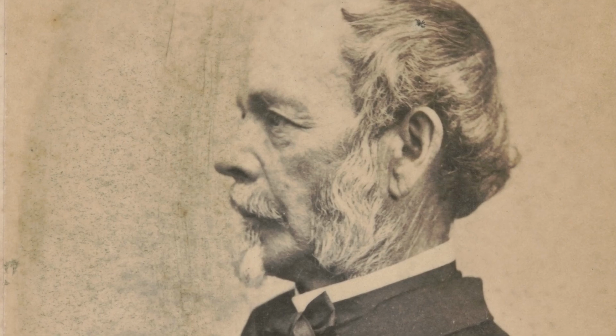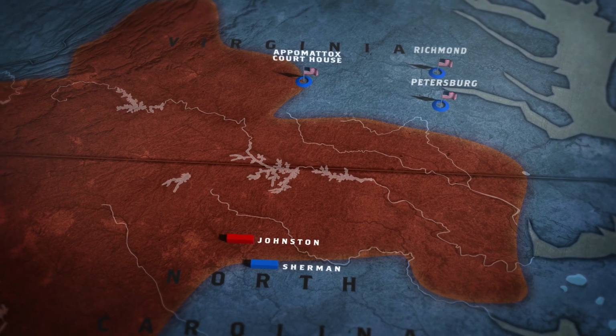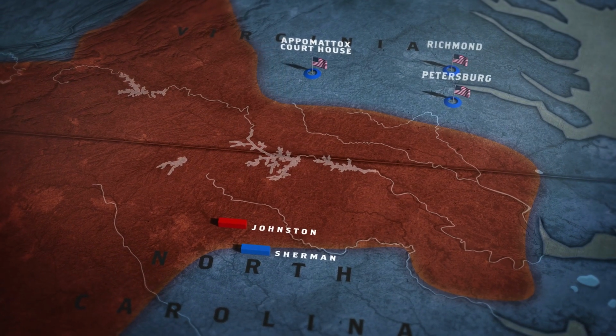General Johnston recognizes that he can do no more than annoy Sherman. With the surrender of Lee's forces in Virginia, there is no hope of uniting his army with another substantial Confederate force.